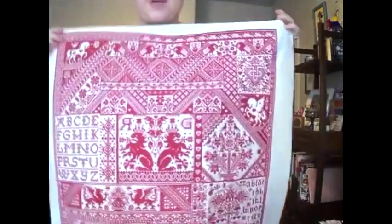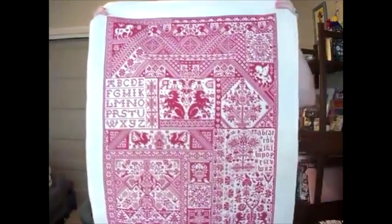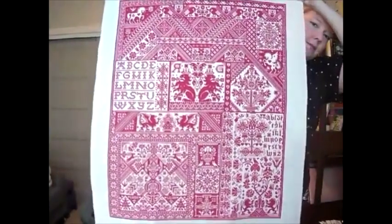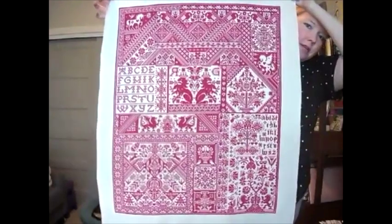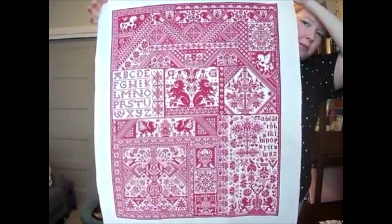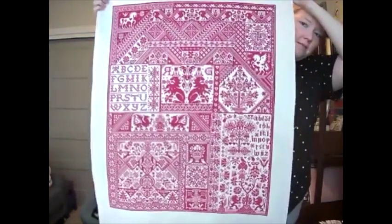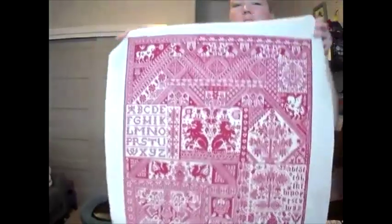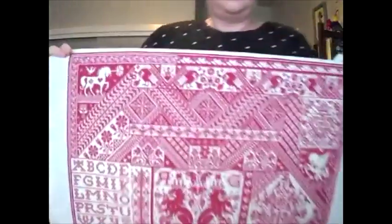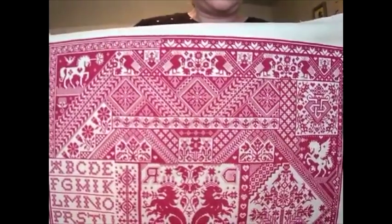Let's see if I can, I'm gonna have to, don't look at my pajama pants that I'm wearing. Can I get it? There we go. It's like a blanket, it's huge and beautiful, and I have no idea how I'm gonna finish it. I don't wanna frame it because it's gonna be like $400 or something ridiculous to frame it. So let me just walk it in and kind of move it up for you.